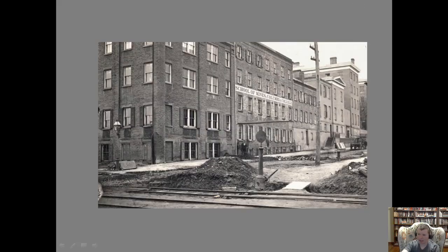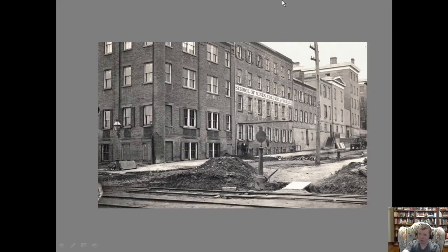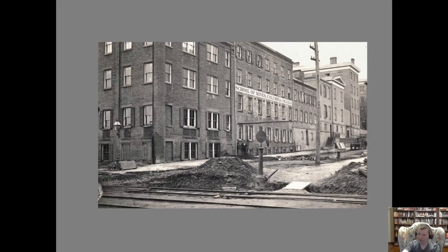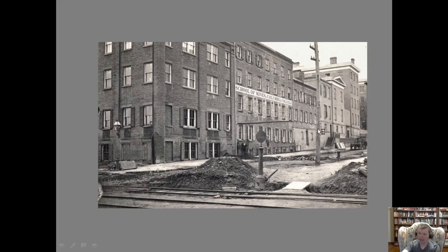So you kind of see these buildings, right? Those three buildings, right? And this might be that chapel building. So you see those three buildings, and then you see that School of Mines, which looks like a tacky, like 1920s road sign, but I think it's happening on both sides: School of Mines, Columbia College on the inside, and then on the outside there.